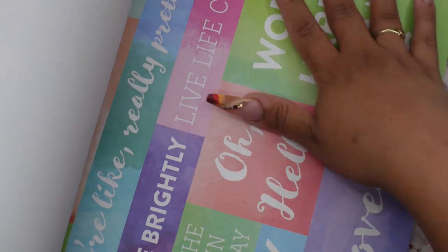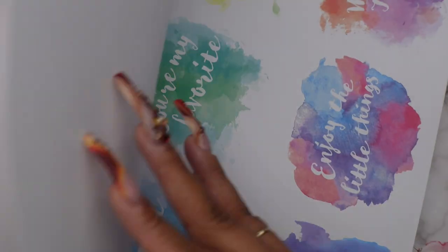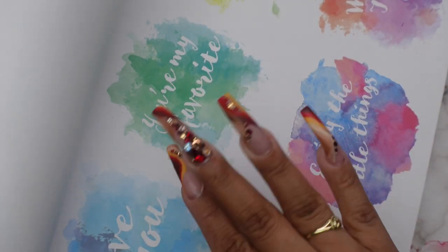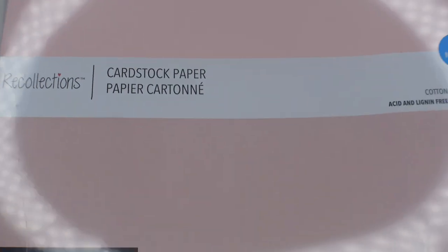I don't know what I would use these for, but it does have a couple of images like this. I just got this to have on the background of my video so I could change it out every now and then, switch up the colors. Once again, not sure what I would do with these. Not sure if that's really usable for backdrops, but I got one of this, and then once again I got this one, which is just a solid pink because love me some pink. You can't go wrong with pink.